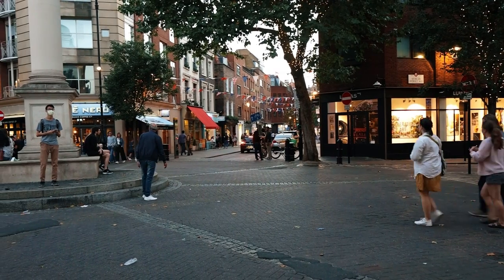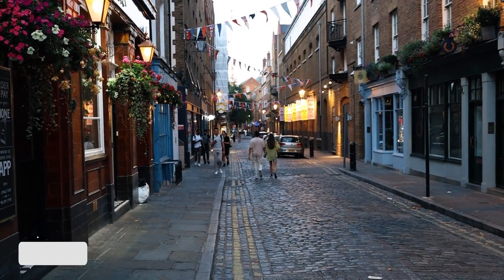So we're standing at the center of Seven Dials, and the streets literally go off in 7 different directions from the center point. Hence the name Seven Dials.